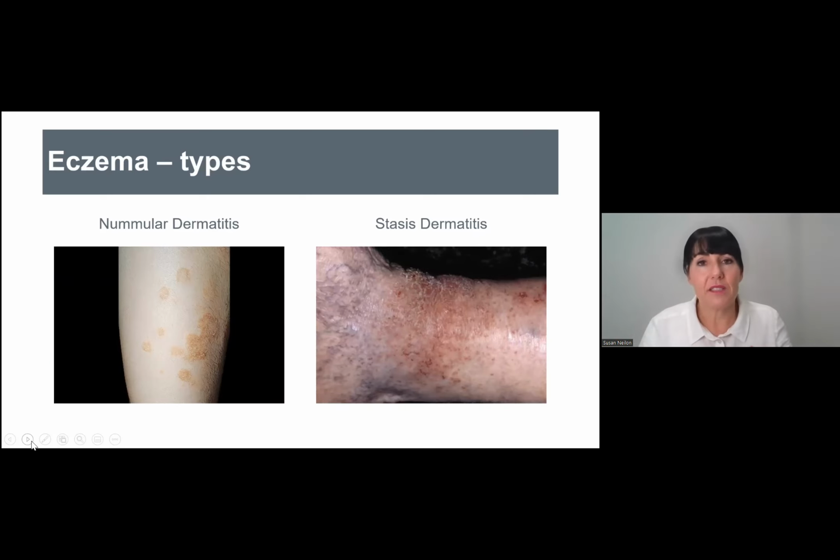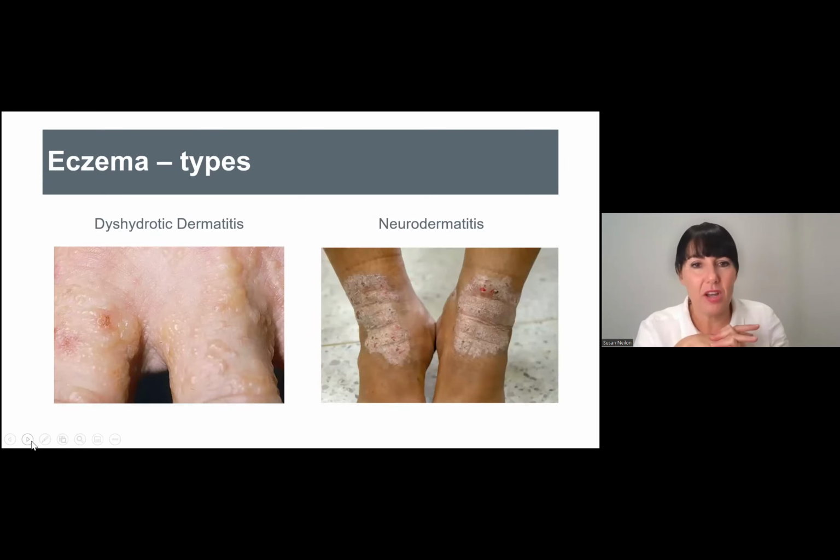Like stasis dermatitis. This is where a person has faulty valves in their veins, where they start to have leakage of blood out into the surrounding areas as well as lymph. And what happens is they start to develop inflammation in the skin, and a dermatitis rash can occur as well. The problem with this, especially as it is a more elderly patient concern, is that they can get ulcers that take a long time to heal. So something worth noting.